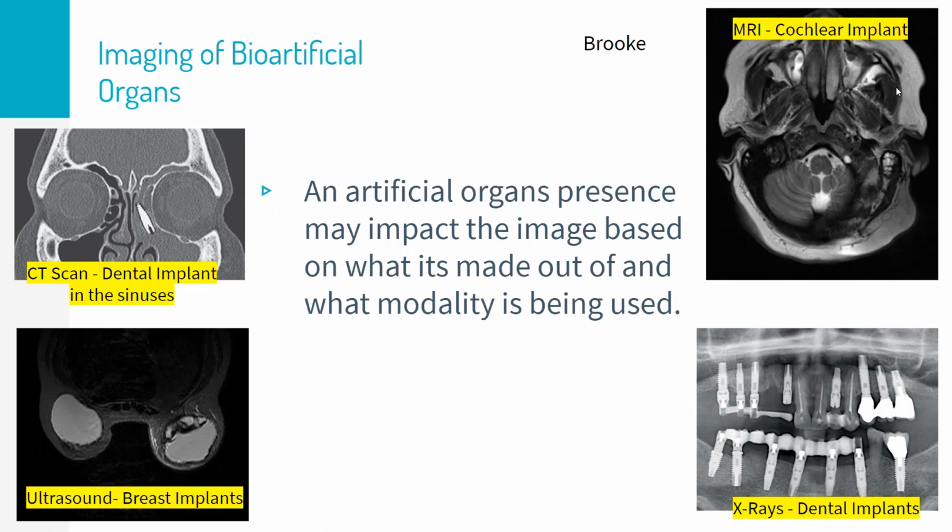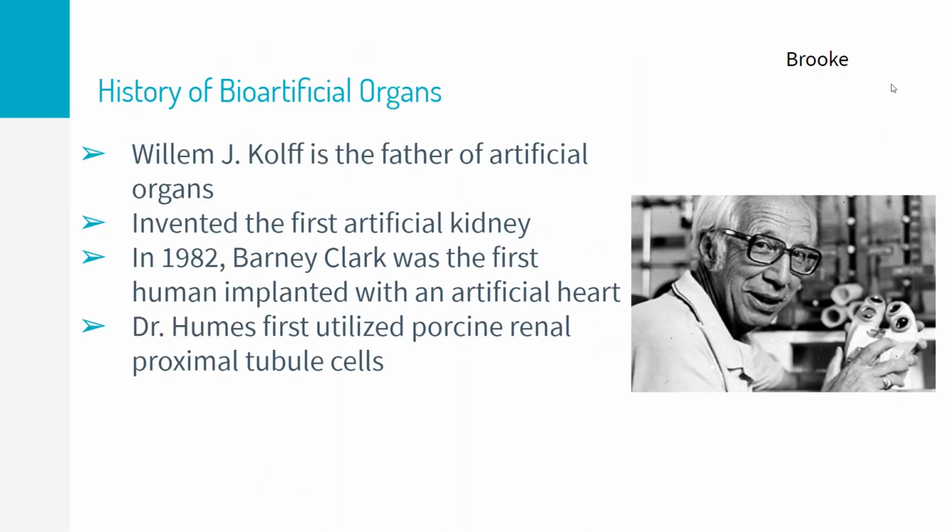Wilhelm J. Kolff is known as the father of artificial organs. He invented the first artificial kidney by building a rotating drum using scraps of metal, wood, and sausage casings. The sausage casing was used to make a semi-permeable membrane so that substances could still pass in and out of the organ to allow it to function similarly to a real organ. Kolff finally found success after the 16th patient in 1945.